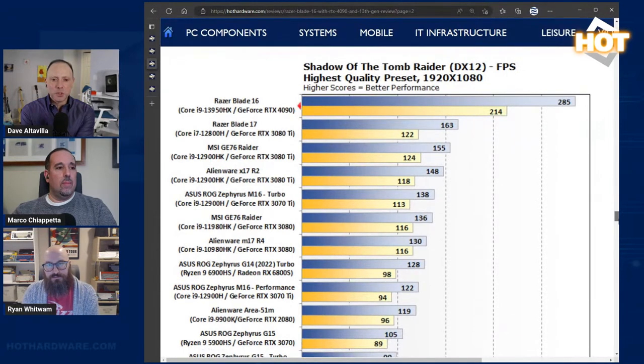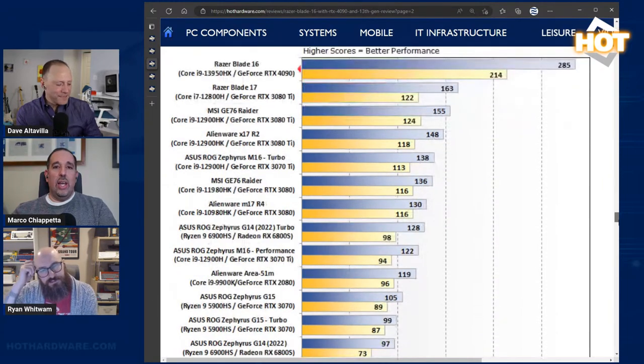Yeah, that's just pure rasterization, no DLSS involved, and look at that jump. Yeah, so, go ahead, Ryan.